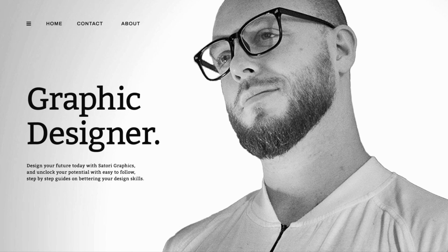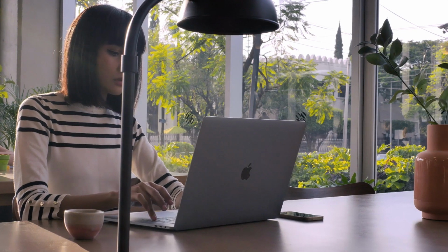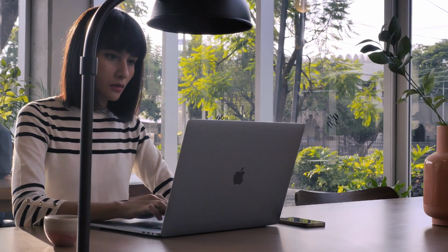So what are web-safe fonts, and do they matter in 2021? Web-safe fonts are font styles that are usually pre-installed and made available on most devices or computers. Also things like smartphones and TVs and tablets and so forth.